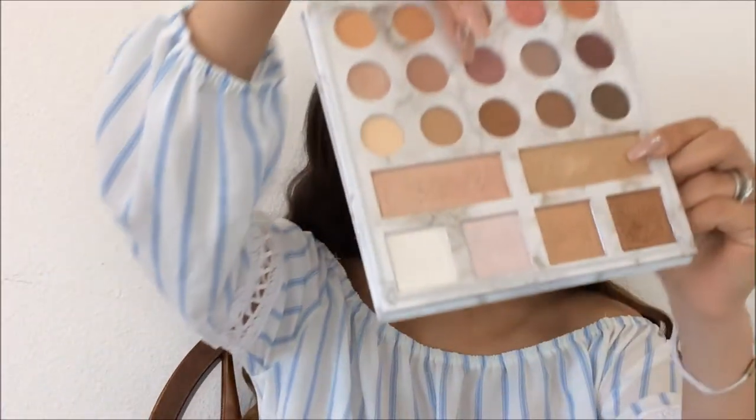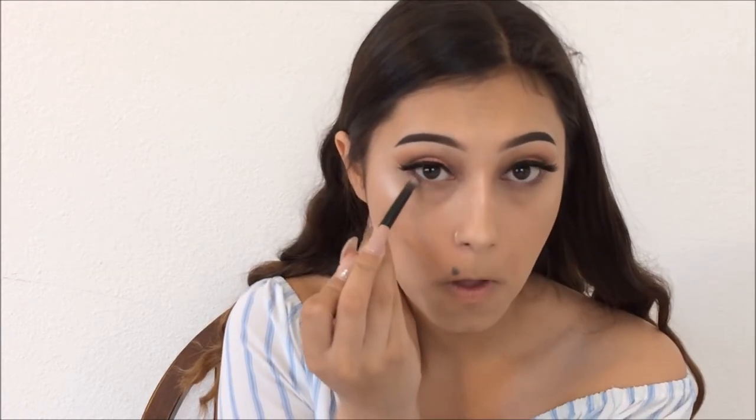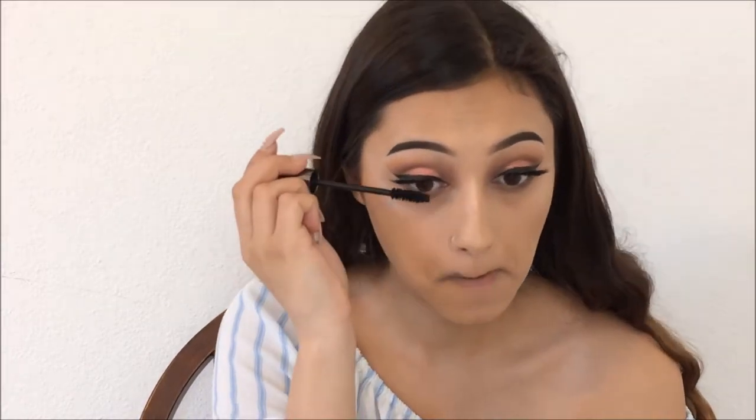Now that my eyelashes are on, I'm just gonna go ahead and get some more eyeshadow. I'm gonna get this middle shade right here, and I'm gonna put that on my lower lash line with this Anastasia brush. I'm gonna go ahead and put some Too Faced Better Than Sex mascara on my bottom lashes.